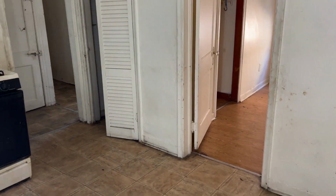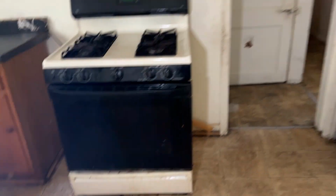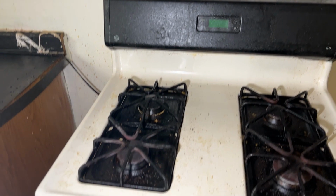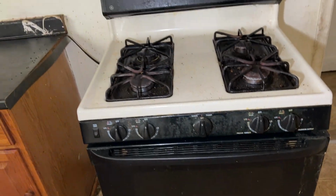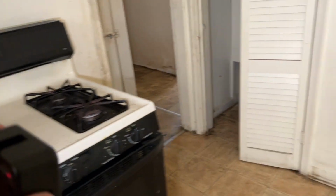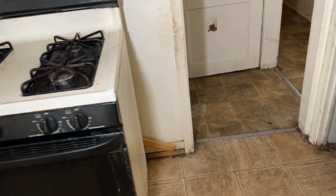This kitchen is a little bit rougher, as you can see. But still, not that bad. This looks like a disaster, but honestly, this stove with a good cleaning, and I think you can run it. I've seen some wild transformations with this type of thing. It's very greasy, but it can be improved. Yeah.